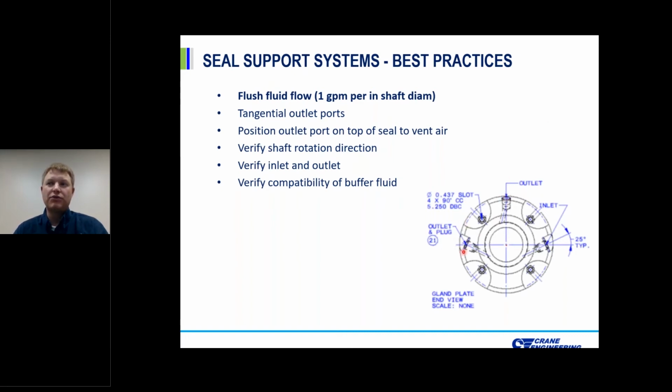If you're coming out the side, if at all possible, you want to try to vent that seal before startup. Again, air can be a very quick reason a seal fails, dry runs, so it's important to make sure your piping is correct. Again, with tangential porting, you want to verify that your shaft rotation is correct.